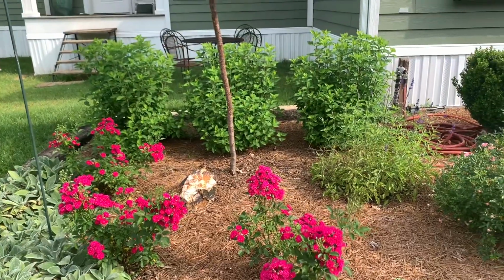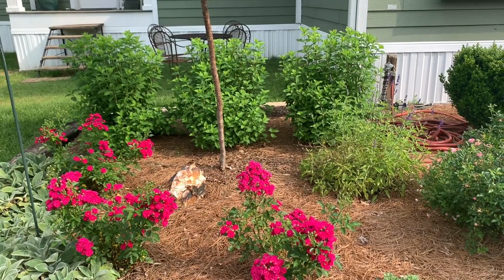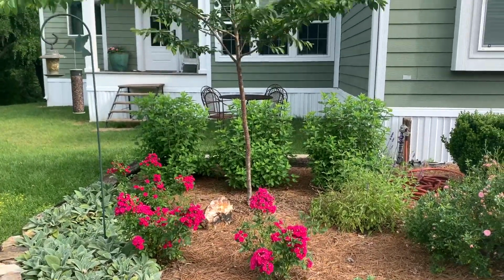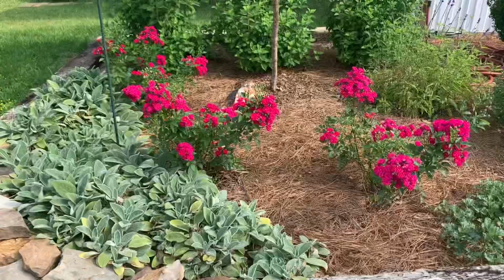And then for the backdrop is those limelight hydrangeas back there. And the foliage on those limelight hydrangeas also is kind of limey. So it's just really a beautiful combination. And then my tree that I have in the center is a Yoshino cherry tree. So it's going to be really pretty against the bark of that too.